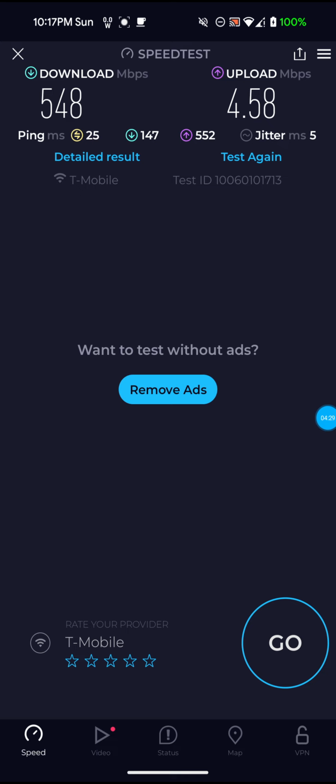Like I said, I'm hoping that I get more reliable speeds and more reliable signal, not only for the T-Mobile 5G home internet, but for my phone as well, because it's still iffy. The 5G signal and stuff around here is still iffy. So that's what I'm hoping for anyway.